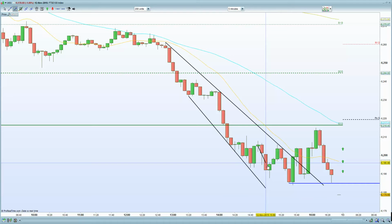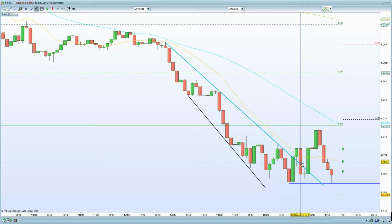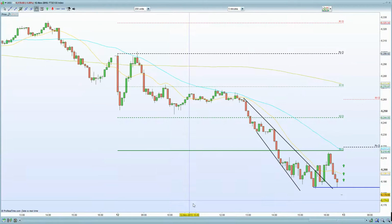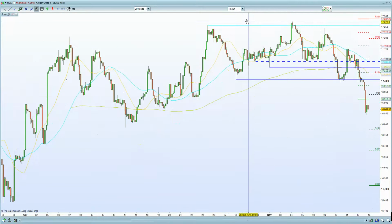Now we did have a mini inverted head and shoulders formation as well, and obviously that failed to materialize as well. So certainly weakness, given the fact that even when you do have a breakout, technically it's not supported or sustained, and therefore it leads to a potential further sell-off in the market itself. So certainly an interesting scenario there, folks, in terms of the FTSE 100. Bear in mind the VIX itself, okay, take that into consideration.